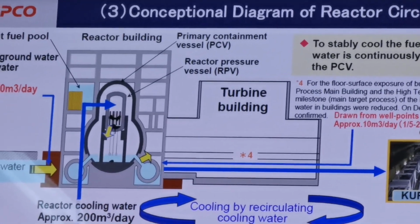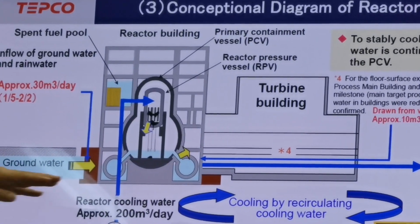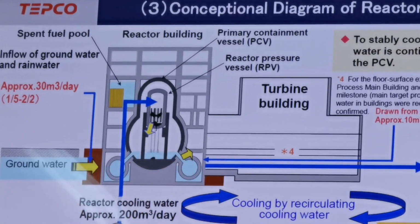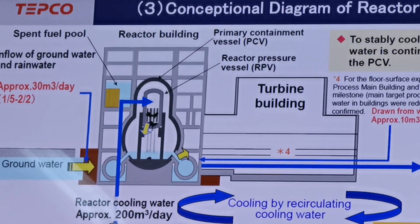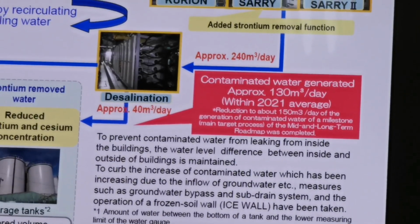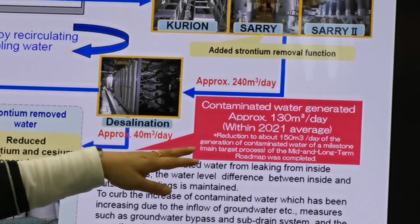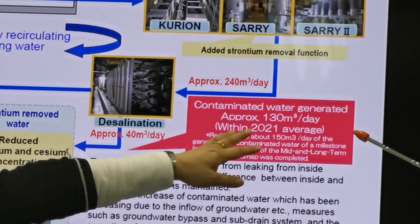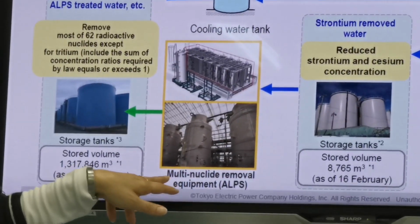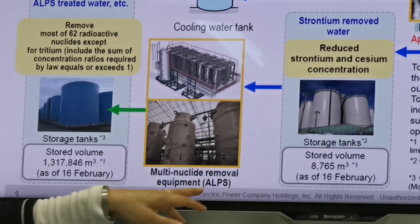However, the rainwater and the groundwater are always seeping into the reactor zone through the cracks from the earthquakes and explosions. So that becomes additional water, and the additional water also becomes contaminated. Additional water is happening at 130 cubic meters per day. Additional water needs to be purified by this multi-nuclide removal equipment called ALPS.